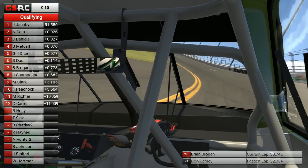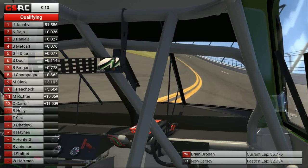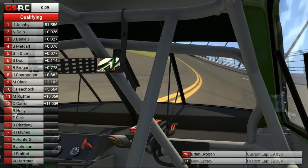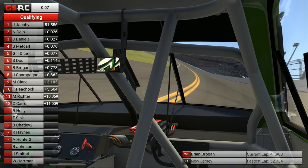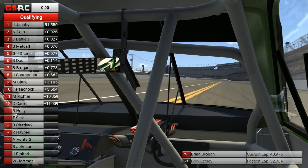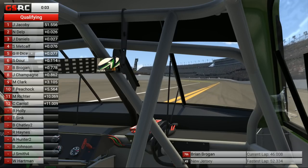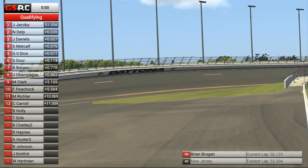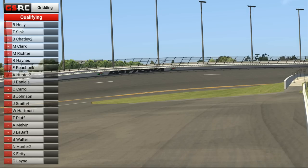I'm not sure. As Jason Jacoby finds himself up at the top ahead of Delp now. Yeah, Jacoby really doing a good job there. He might have waited on purpose for that cloud to get by, but you don't really have that opportunity. By the time you get up to speed and get that first lap in, usually the clouds have cleared, so he just got lucky, I believe. But you can't put it behind these guys. It does take skill to be quite good.